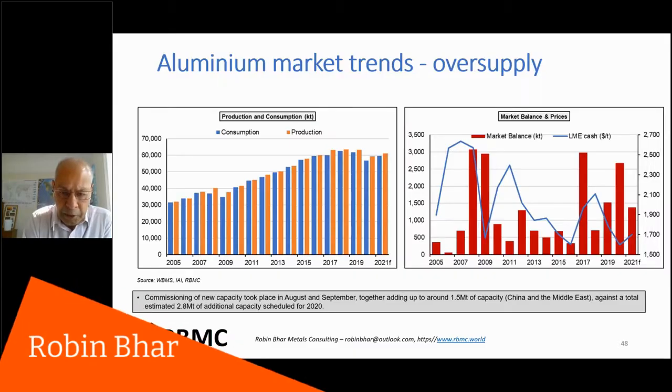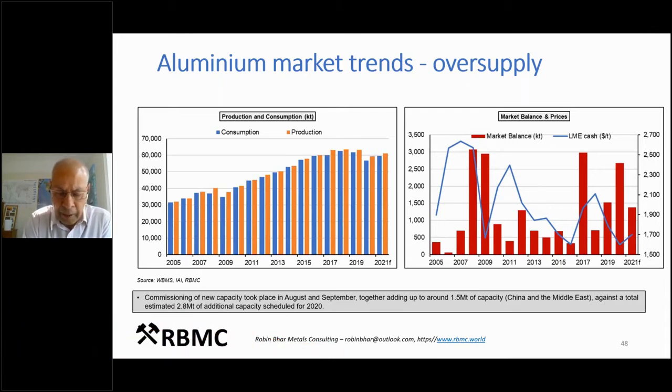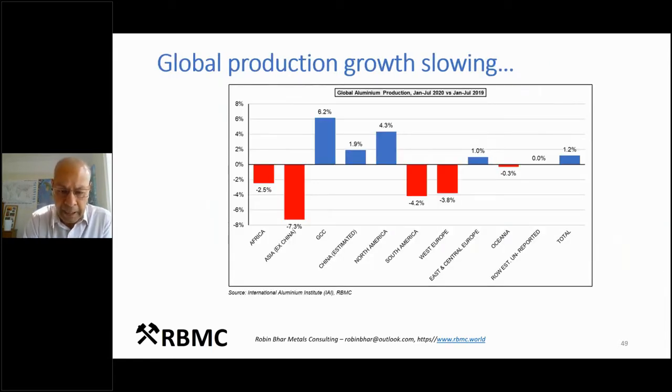Just switching to some market trends. Clearly, we have a market still pretty much in oversupply, as we can see with the trends in consumption and production on the left-hand side, and the global market staying in significant oversupply and has been pretty much for the last couple of decades. Some very big surpluses earlier, but still in oversupply, likely to remain the case for a little while longer.